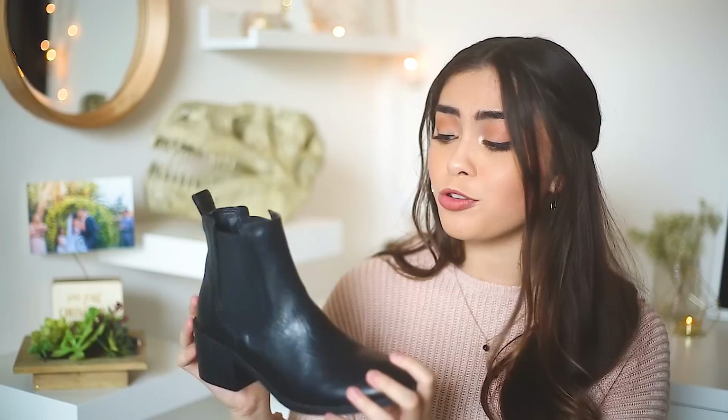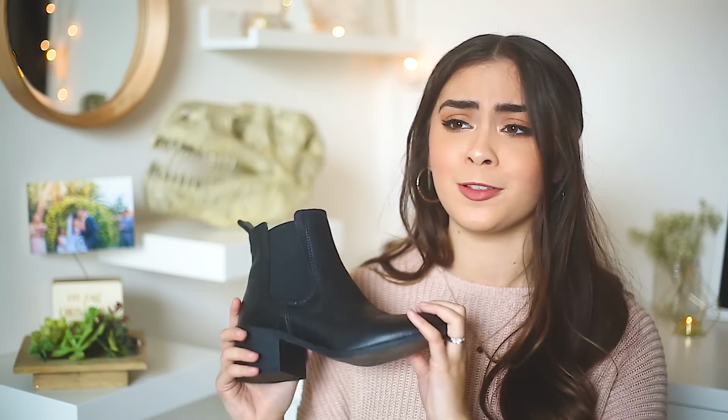Oh my gosh, I love them so much. I think these are just like the essential basic of, you know, boots. This type of shoe looks amazing with everything. It's a great staple to have in your wardrobe. They look good with everything. They are super high quality, so they are long lasting and durable, perfect for traveling, perfect for different outfits.